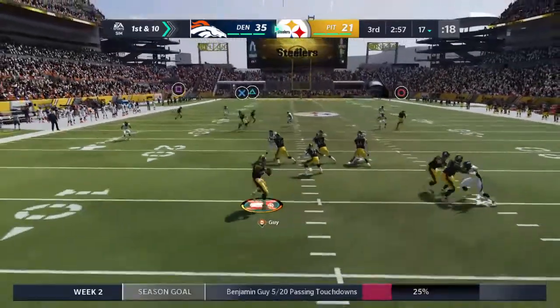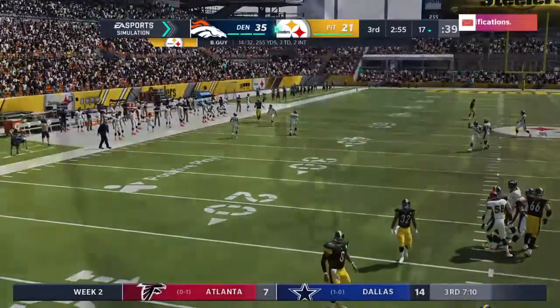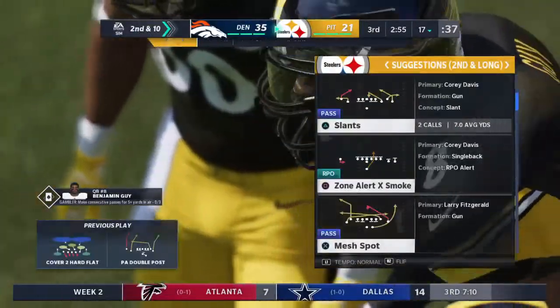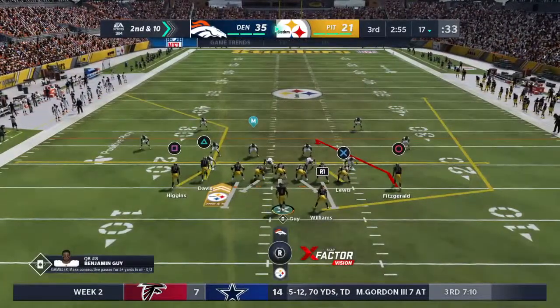Now a play fake here on first down. And that is incomplete. He was looking for his rookie Cole Kmet that time. But it's going to be 2nd down. A 2nd and 10 forthcoming here.